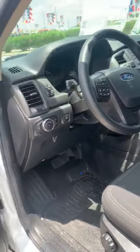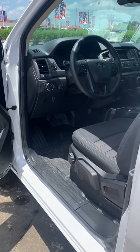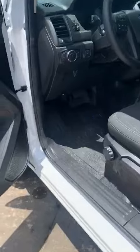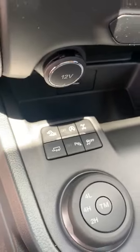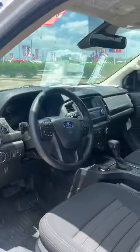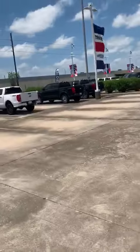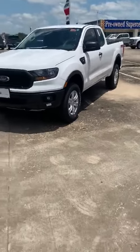Okay, you also have lane departure, lane keeping assist in here, Ford Pass as well, so you can stop and start, lock and unlock from your phone, Bluetooth capabilities, four-wheel drive, so you get your knob right there for you as well. You can turn your parking sensors off, tow and haul mode, AM FM radio. Got some other options over there for you as well.